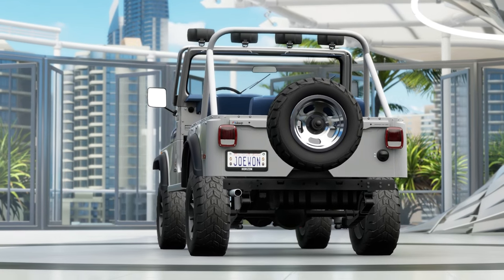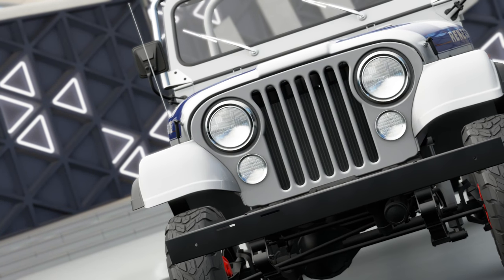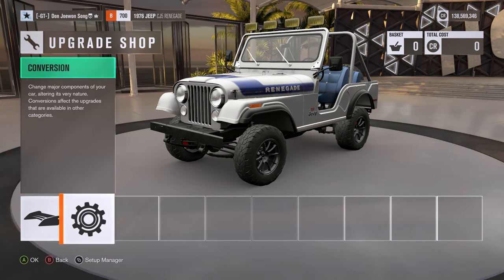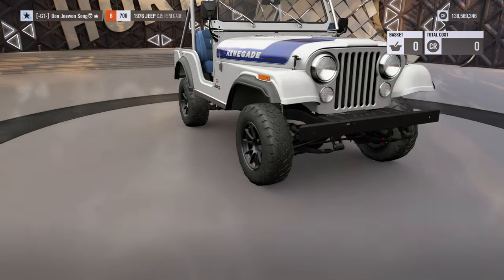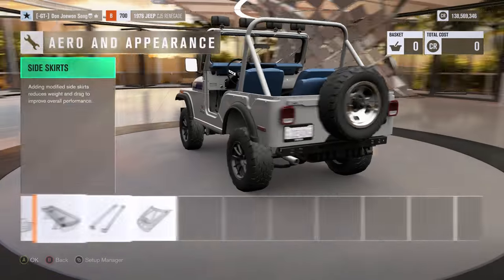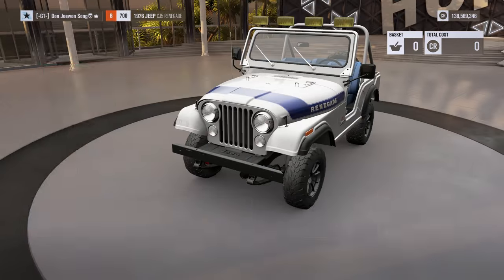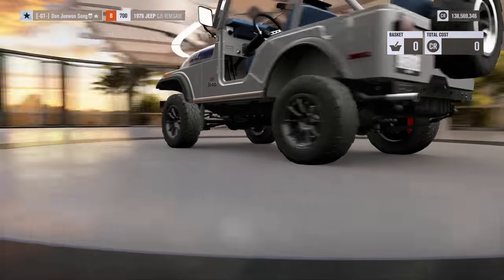We're slowing things down all the way to B class, and I've decided to build the awesome Jeep CJ5 Renegade. It's very similar to the Willys Jeep we used earlier last week in terms of stock performance, but instead of building an overpowered horsepower machine, I wanted to see if just handling alone can secure me a world record.